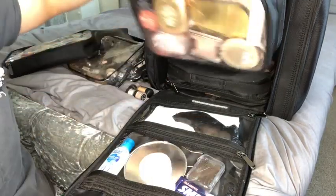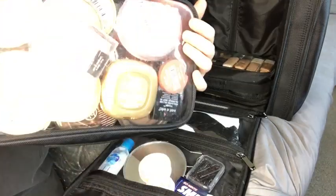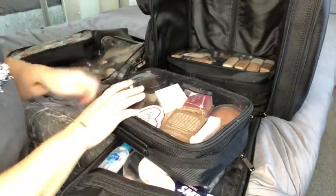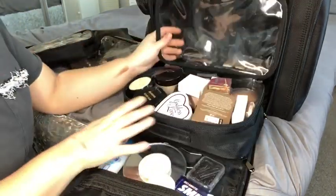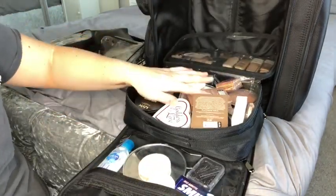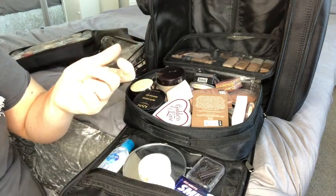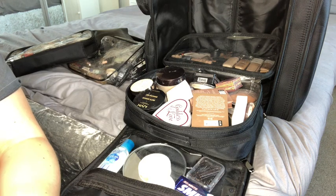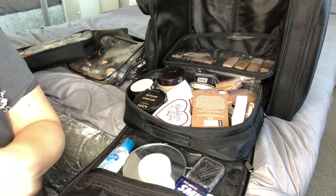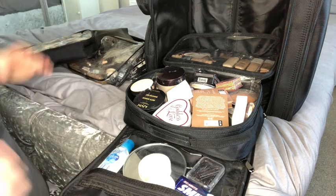The next one is powders. Again, another same sort of pouch. I really like these because they're clear and you can see where everything is. Obviously when you do makeup for everyone, you can just put them all out, open the lids and work from inside them. You don't have to necessarily get them all out and stand them up or whatever, because going from one client to another, time is of the essence and all that.